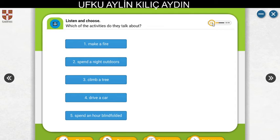So, for example, parents should let children make a fire. Really? Isn't that dangerous? Well, of course, kids shouldn't be alone when they make a fire. Parents should be with them, so they learn that fire can be dangerous. And of course, they must not make a fire in a place where it's forbidden. Uh-huh. What else? Kids should spend an hour blindfolded.